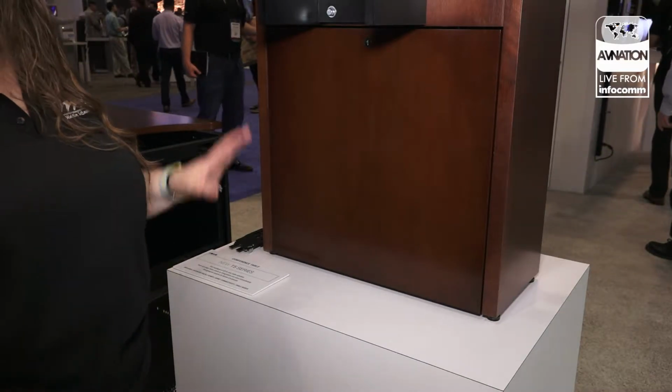Seriously. All right, so we're at Middle Atlantic. Storage of the gear is really as important as choosing the gear, right? I mean, we're not doing just racks anymore. We have to get this into tighter and tighter spaces. You guys have some great solutions. So what are you offering this year?